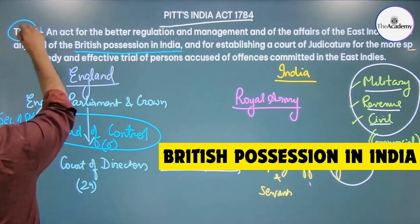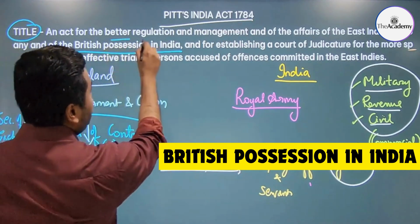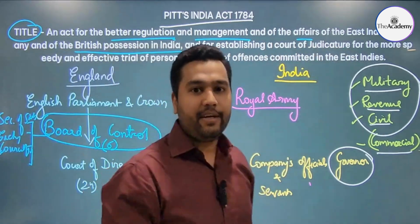Now this is the title of the Pitt's India Act of 1784, which stated that it was for the better regulation and management of the affairs of the East India Company and the British possessions in India.